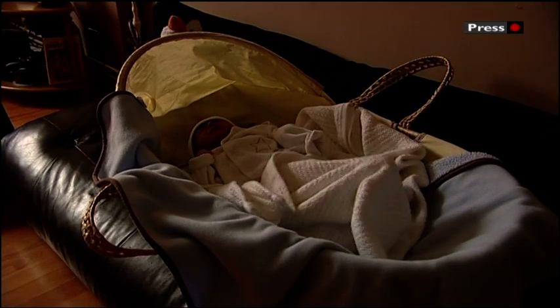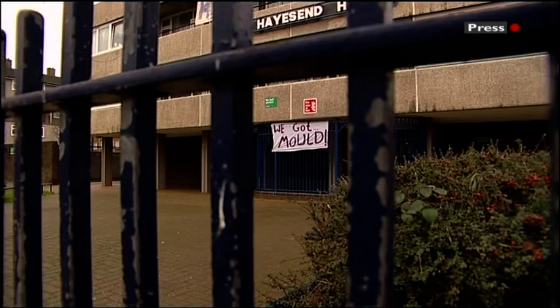At the block where we filmed our original report, more than 20 residents say they're planning a legal challenge against their landlord. London councils say there's no pan-London plan on mould. Most councils have their own advice about how to deal with it on their websites. Sarah Harris, BBC London News.